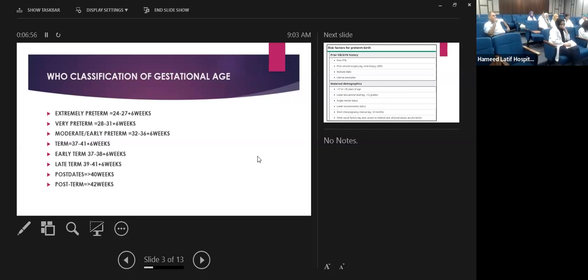WHO classified gestational age. It defined the term as between 37 to 42 weeks, and then it categorized preterm into extreme, very, and moderate preterm.